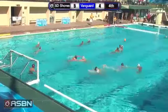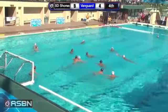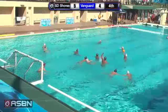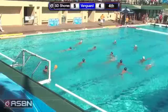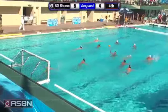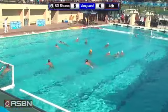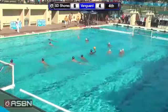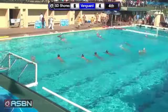Look at this wrestling match with Wojciechowski and LaGrange. All it's missing is the UFC cage down there. Outside try, score it for San Diego Shores. How about Evan Elig with his second, and San Diego's gone ahead 6-4. That's an unbelievably cool-headed shot there by Elig. He just stepped up, minding his own business, is able to fire it home.